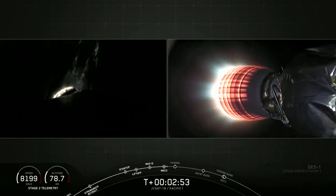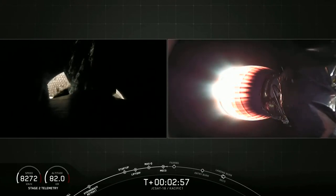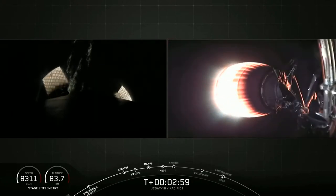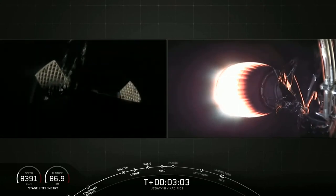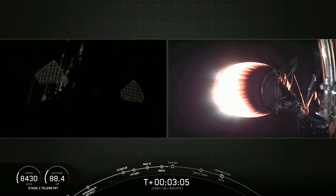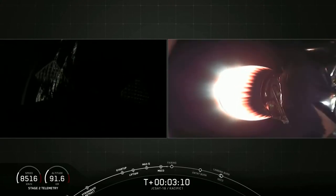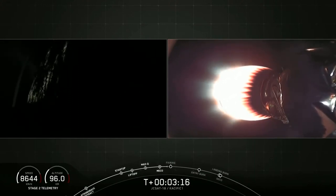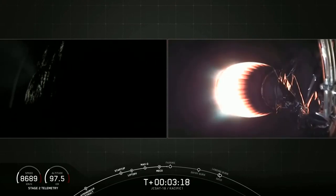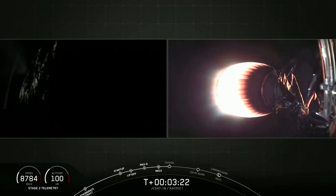So there on your screen, as the second stage engine begins to glow a bright orange, we have confirmation that first and second stage are on a nominal trajectory of the stage separation and second engine start one. On the left-hand side of your screen, you'll see stage one as it begins its descent to the drone ship, Of Course I Still Love You. You can actually see the lights of Cape Canaveral there in the background. And on the right-hand side of your screen, like I said, is the second stage.